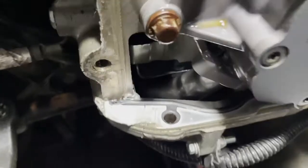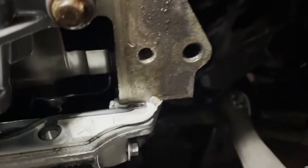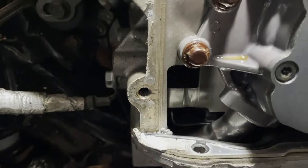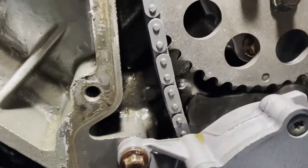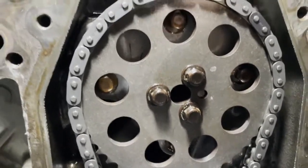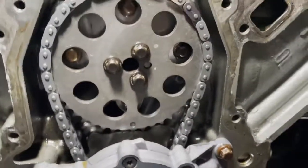But yeah, everything looks pretty good. I was looking around. Didn't see any crazy stuff. Look at that front cap there, it's all shiny. But yeah, she's looking pretty good. That's the stock cam gear there, but it's a LS2 Summit chain on there. It's been working pretty good.